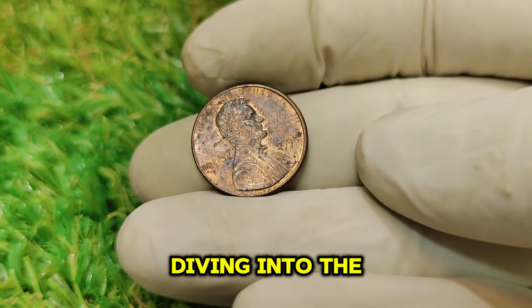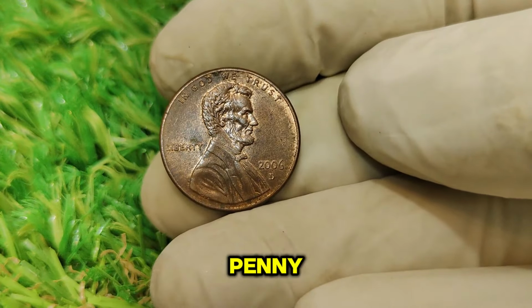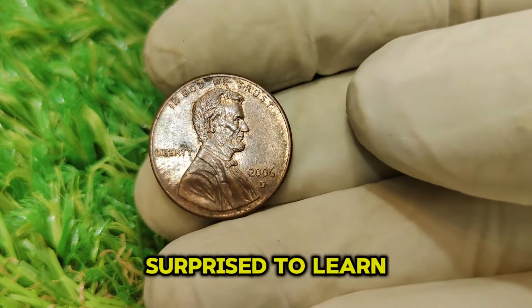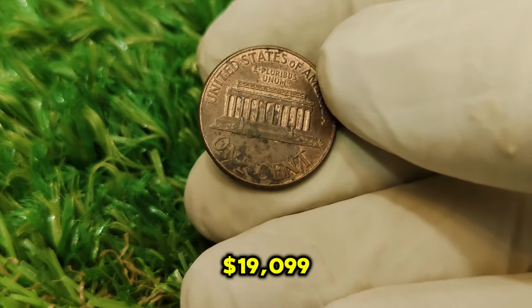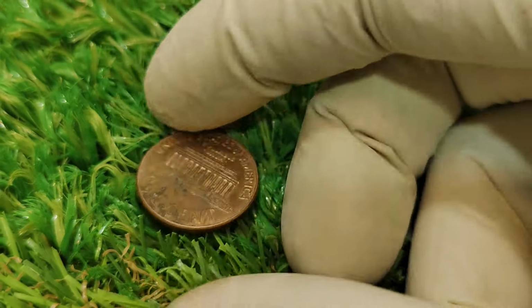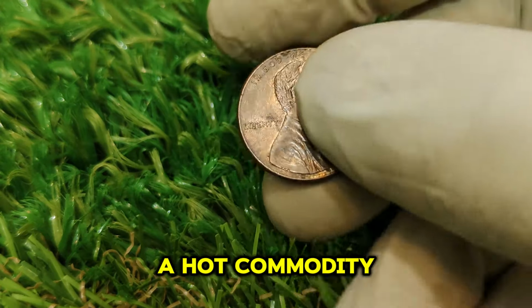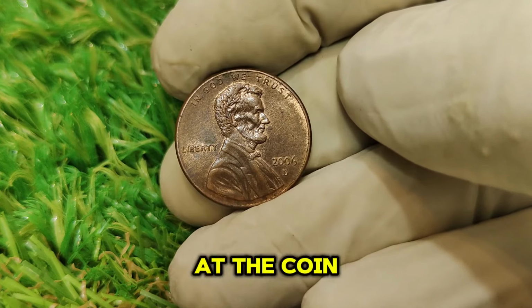Today, we're diving into the fascinating world of coin collecting with a focus on a remarkable penny, the 2060 Lincoln 1-cent coin. You might be surprised to learn that this seemingly ordinary penny is worth an impressive $19,099. Stick around as we explore its value, history, and why it's such a hot commodity in the numismatic world. Let's start with a closer look at the coin itself.